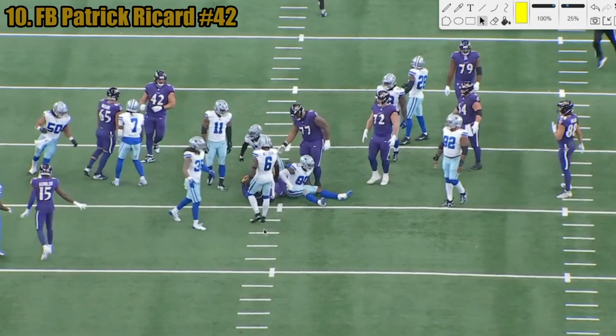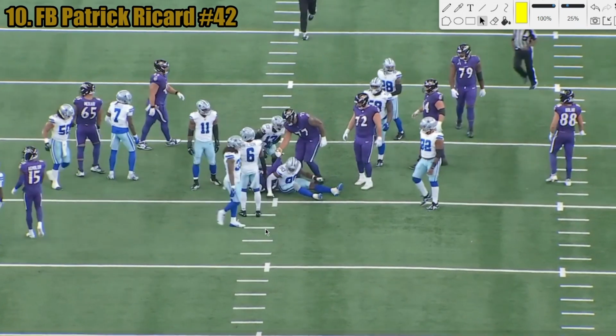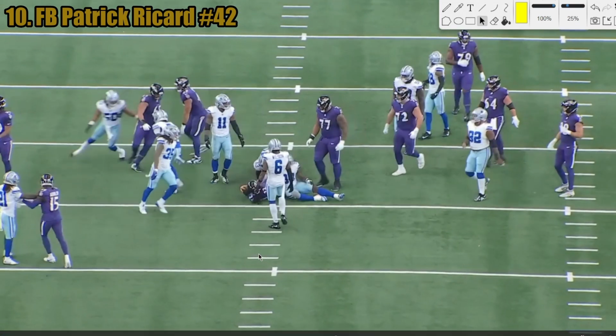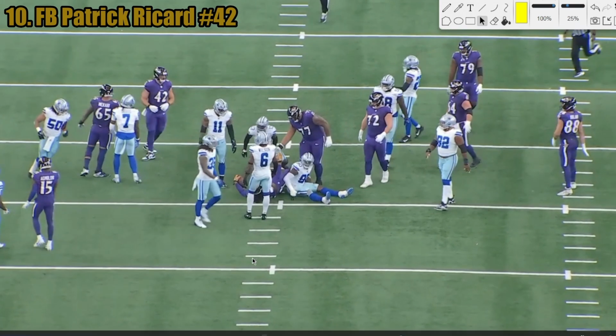He also fights to the end and shoves Eric Kendricks just because why not? That's some common fullback stuff right there. Just get the fuck out of the play. Go away. Love that stuff.